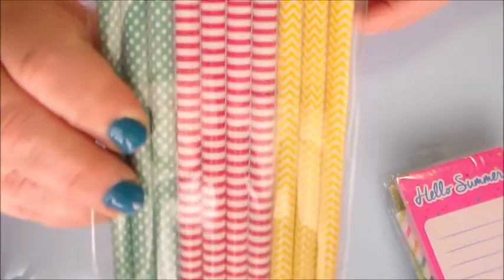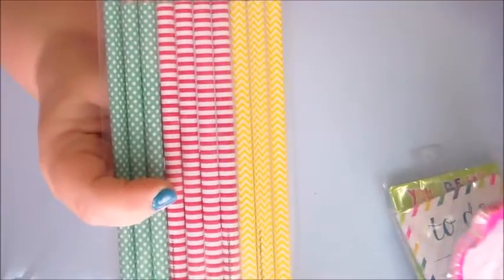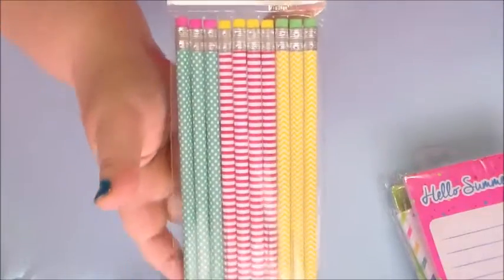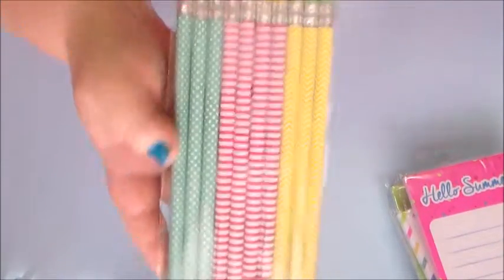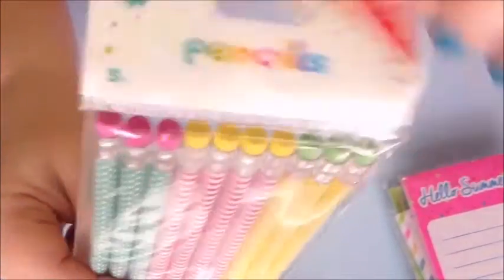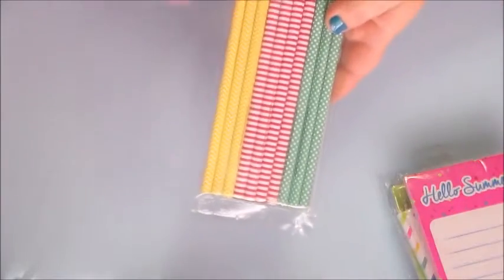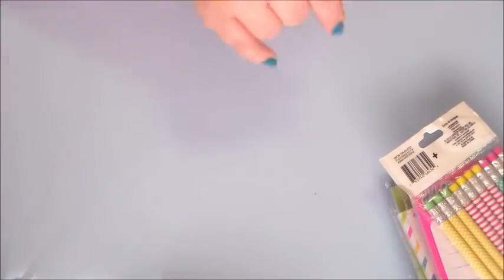Those are pretty. And then, oh, I love these pencils. Aren't those beautiful? Oh, and those pads were $1 a piece with the magnets on the back. Really good deals. And then these, and they even have, look at that. The erasers are even colored. I love this set. So cute. Unless I tell little Hall she can't touch them, they'll be gone in no time.